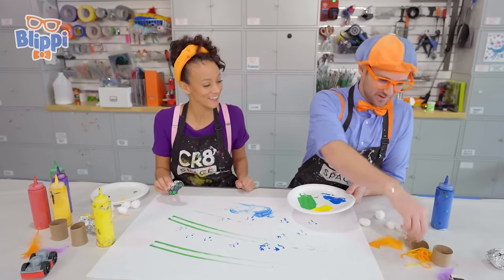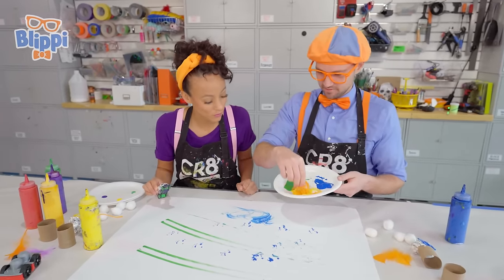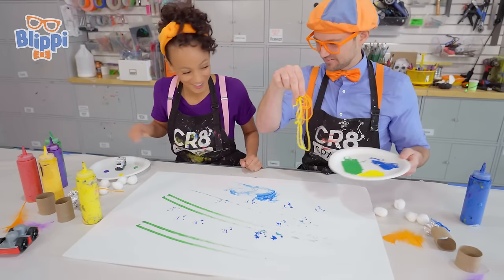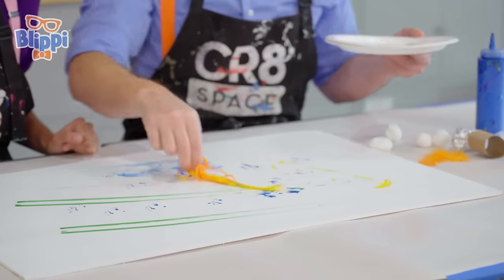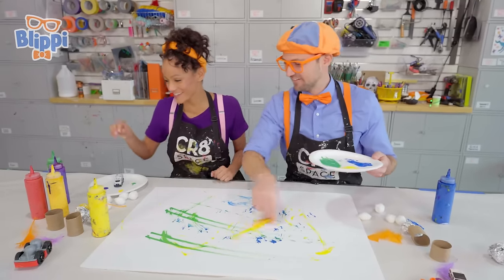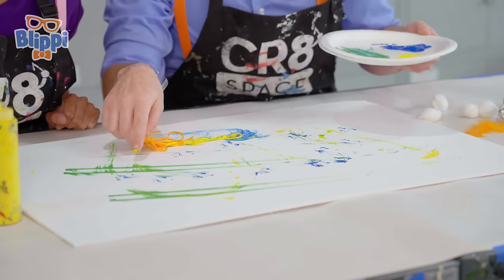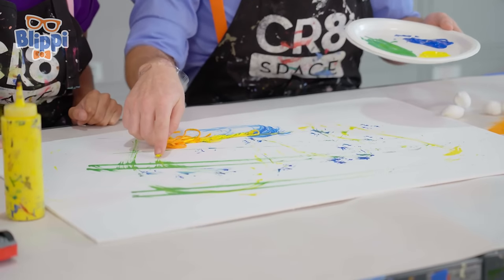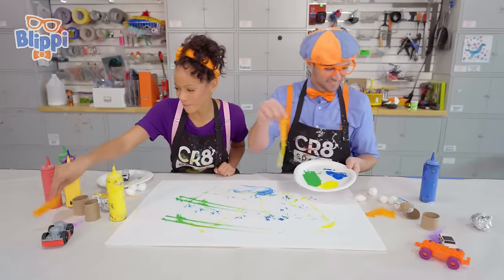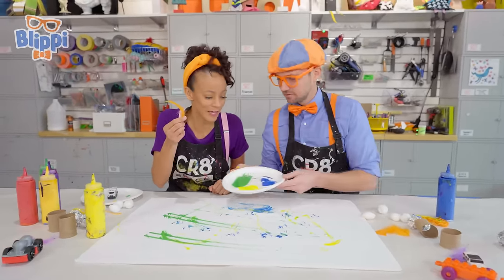Whoa. Ooh, sure. I'm going to use some yarn. Whoa, that's going to look silly. Oh, okay, here we go. Whoa. Now this is a masterpiece. It sure is. Whoa, look. It went over the wet paint. It looks like the vehicle is sliding around, slipping and sliding. Ooh, I wonder what a feather would look like. Ooh, you want to try some?